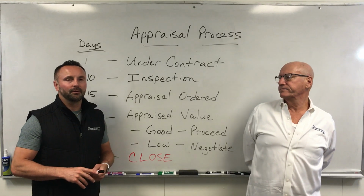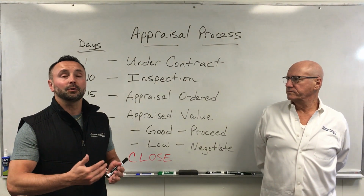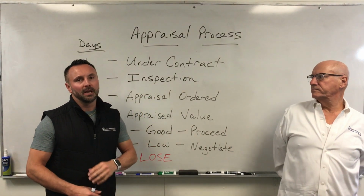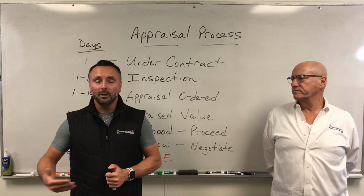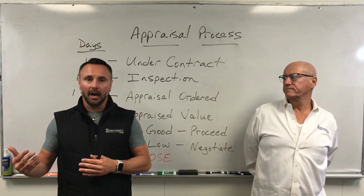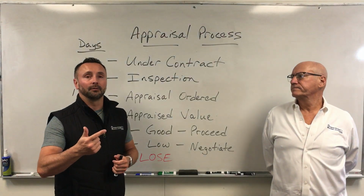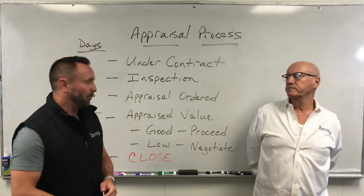Yeah, the appraisal, they're going to do almost the same type of inspection of the property, but this is where they're going to come up with the value. The difference between an inspection and an appraisal is the inspection is to say, is the house okay? The appraised value is what's the house actually worth today, given local area comps and the makeup or composition of the house. How many bedrooms, how many bathrooms, all these different features that are going to give a value for the house in today's market.